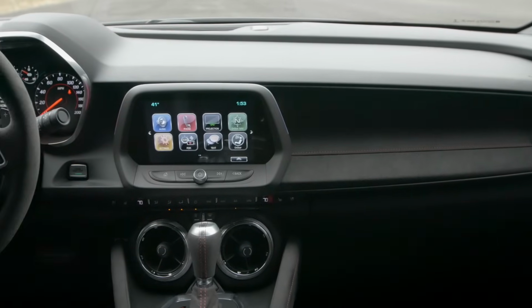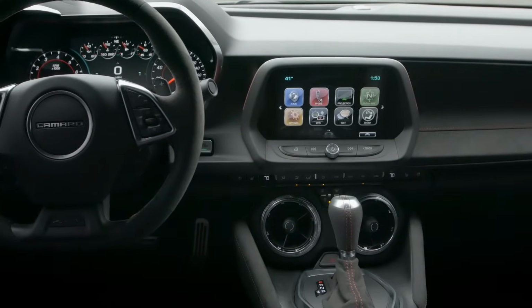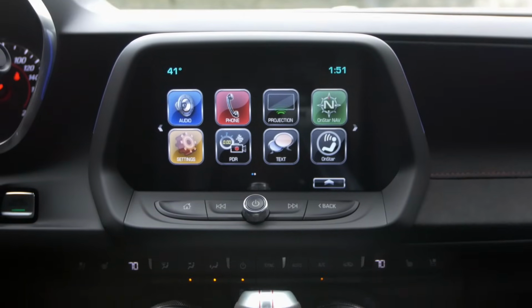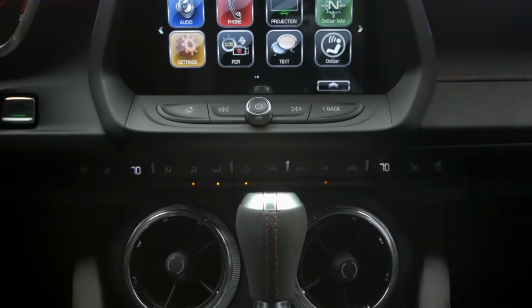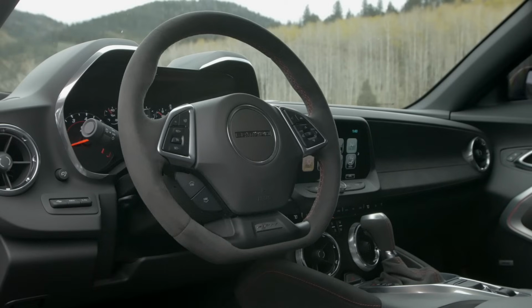Like the Mustang, the materials in here are really good in the places you're going to touch and in the places that you're just going to look at. Some of them are average plastics, but then there's moments of genius, like these vents here. Why haven't we always had vents like this, where the vent surround controls the temperature? Bravo to Chevy on that.